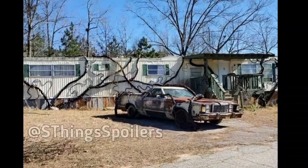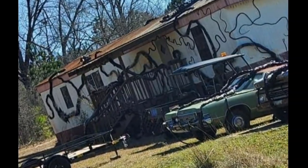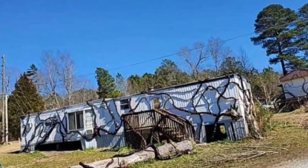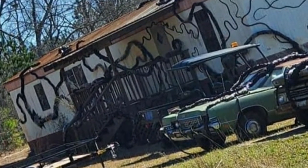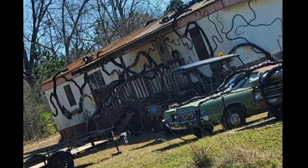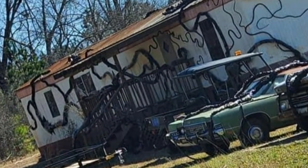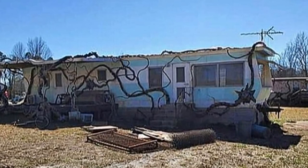It seems like the vehicles were not from the 1950s like what people say, but are definitely from the 1970s and 1980s era. So this is not supposed to be a flashback, but rather the present day. Also, this green car could be Joyce Byers' car, and people noticed that it really looks like their car. It is still unknown whose car this is, but the trailer in the background looks slightly similar to Hopper's trailer from Season 1.